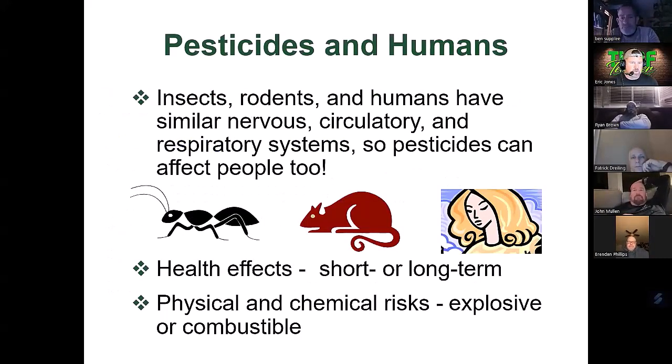So, with pesticides, in humans, insects, and rodents, we have very similar nervous, circulatory, and respiratory systems. So pesticides do affect people too. That's why in the Army, we practiced a lot of our medical stuff on goats, which have a very similar airway tract that we were able to do some practicing on.